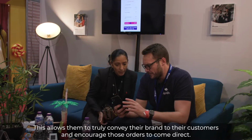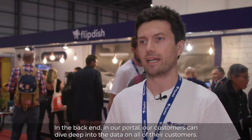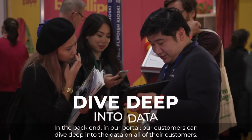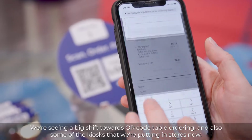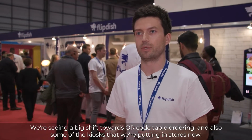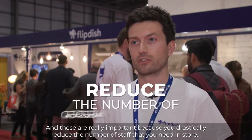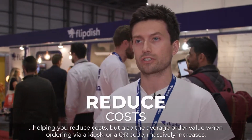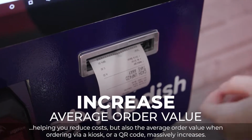This allows them to truly convey their brand to their customers and encourage those orders to come direct. In the back end in our portal, our customers can dive deep into the data on all of their customers. We're seeing a big shift towards QR code table ordering, but also some of the kiosks that we're putting in stores now. And these are really important because they drastically reduce the number of staff that you need in store, helping you reduce costs, but also the average order value when ordering via a kiosk or a QR code massively increases.